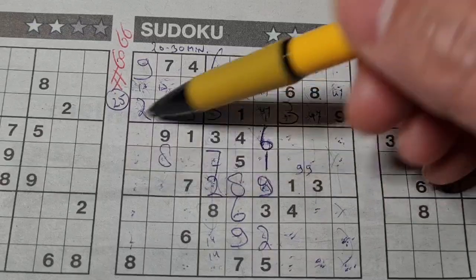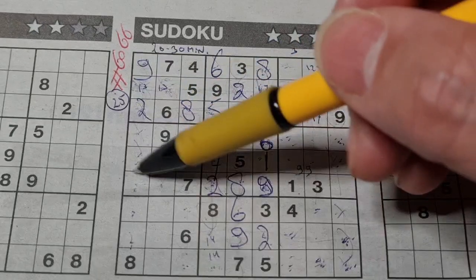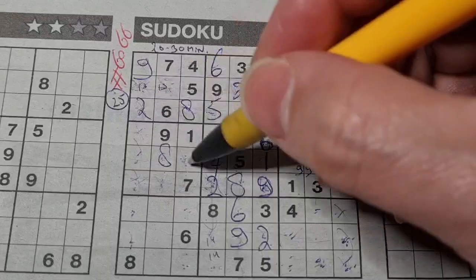1, 2, 3, 4, 5 missing numbers in this big square. One of the missing numbers, 2. We have a 2 in the first column, no 2 in these 3 boxes here. 2 in this row, no 2 in those 2 boxes. 1 box left for the 2 in this big square.